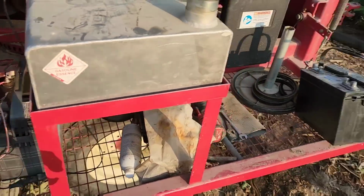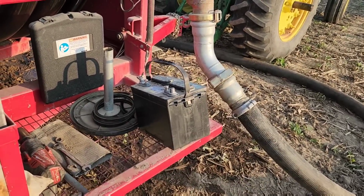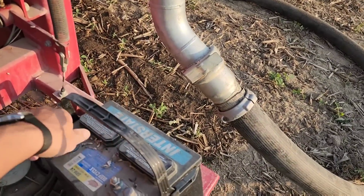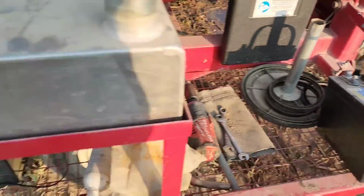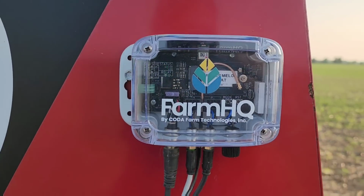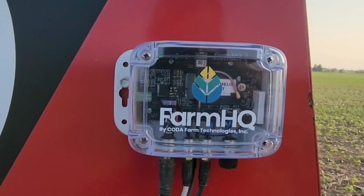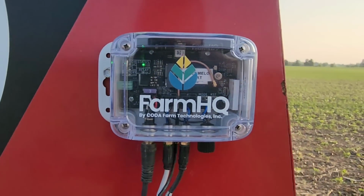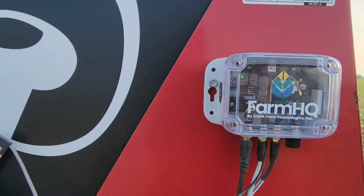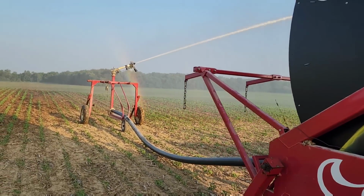Swapped out the battery. So that one there, it's not a bad battery, it just needs charged. It's a deep cycle marine battery that I forgot to charge. So we'll take that home and do that. This one is good, and our Farm HQ box is working. It takes a few minutes for it to get fired up and turned on like it needs to be, and get GPS signal and all of that kind of stuff. But it should do it, and then I'll explain all of that stuff later. But that's a really cool system.